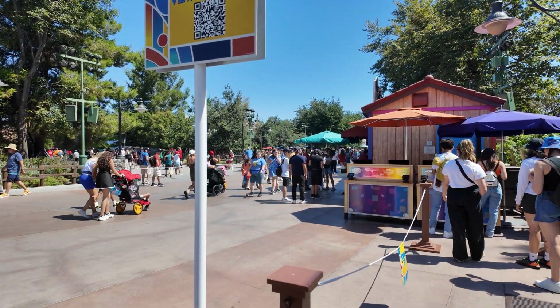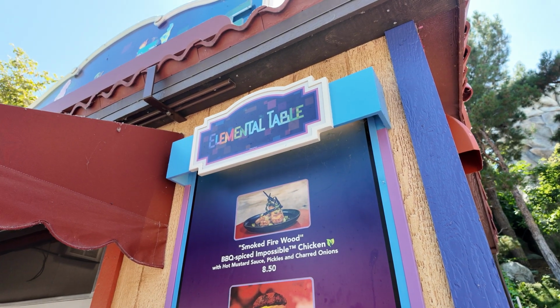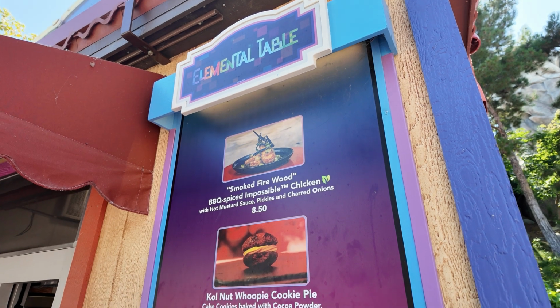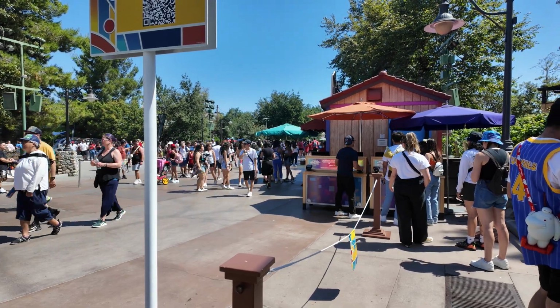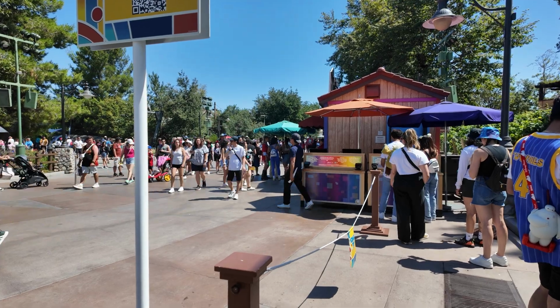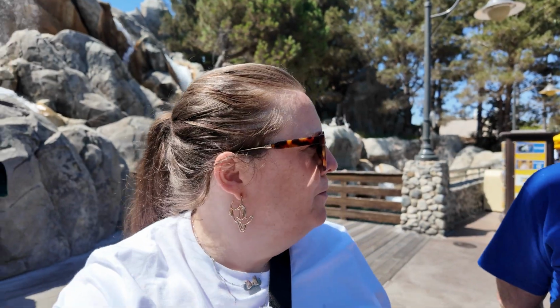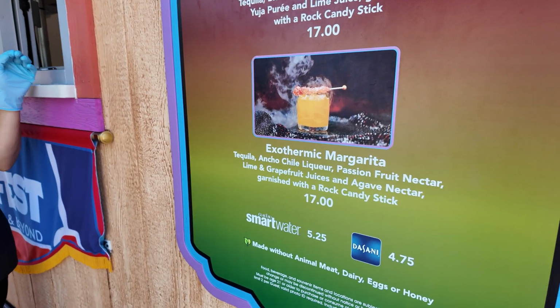We're in the Elemental booth. I think we're going to get the smoked firewood barbecue spiced impossible chicken with hot mustard, pickles, and charred onions. And there is 2 margaritas. So for Science Dad, do we have to order both margaritas for Science? I say that's a yes. I'm going to go with yes. Let's get them both for Science.